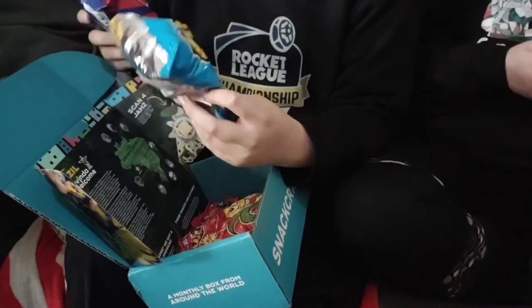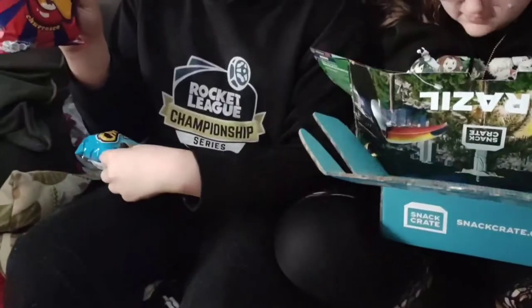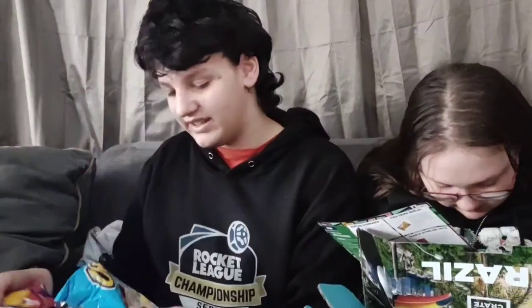But what's the first item? Well, we got some different kinds of chips. We got some Ruffles. Alright. Ruffles. I actually love Ruffles. So, these might be one of my favorite items already.